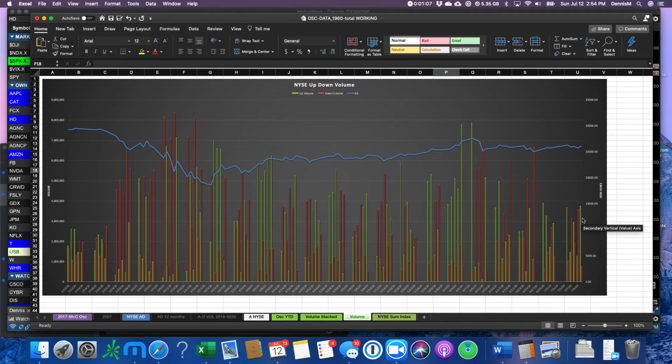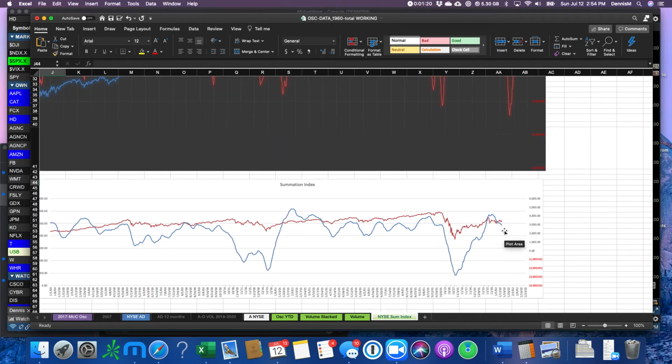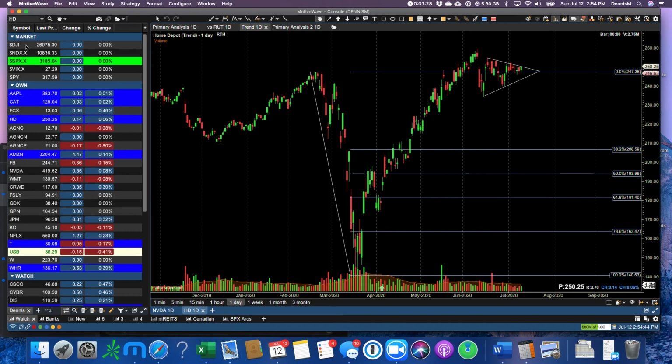So this is what Friday looked like. It was the highest buying day of the week, and it was the lowest selling day of the week, and that's for Friday to end the week, so that's interesting. The summation index, of course, continues to tick a little bit down because the oscillator is still negative. But now let's look at the charts because there are some telling things in there.